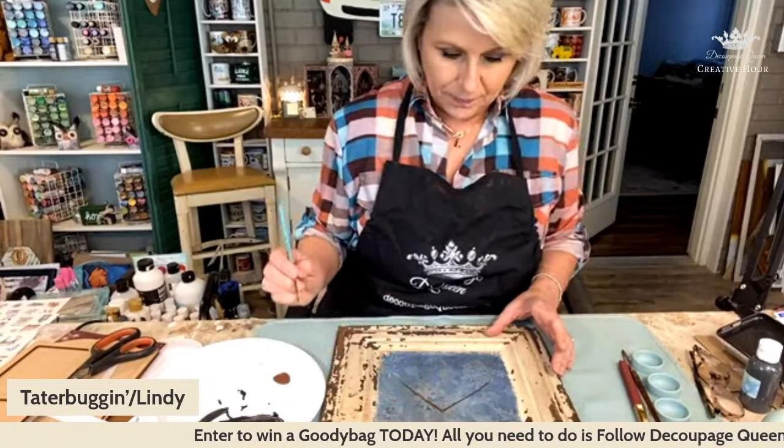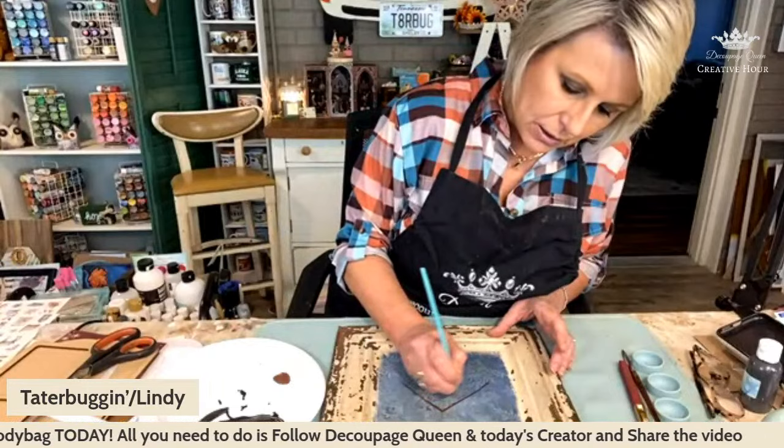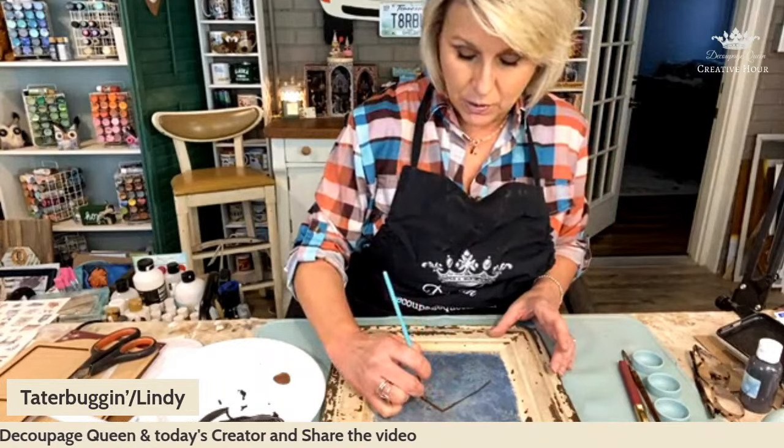And then we'll go in a totally different direction on the second project, but we're going to use the same paper, so you can see how versatile it is.